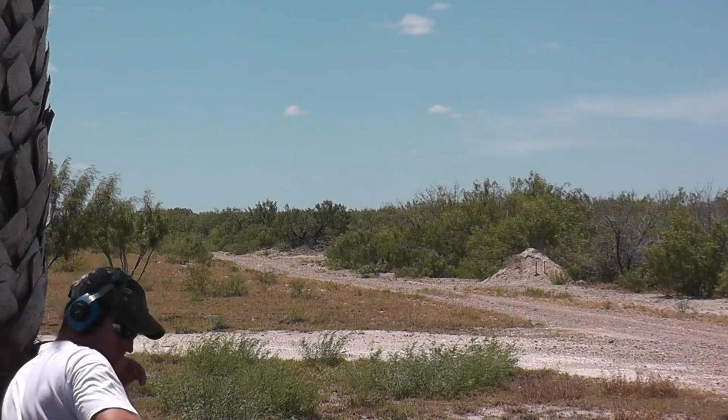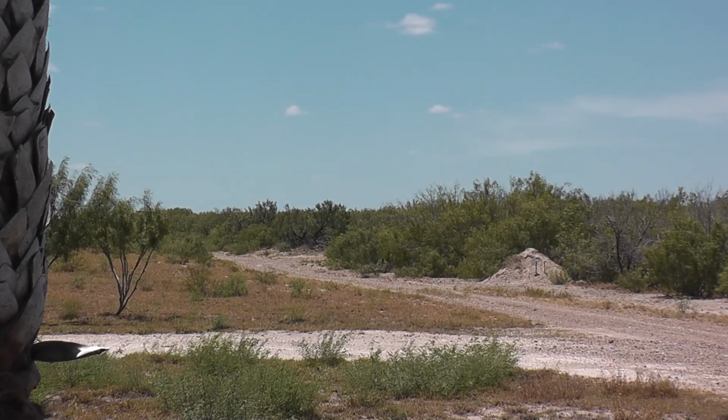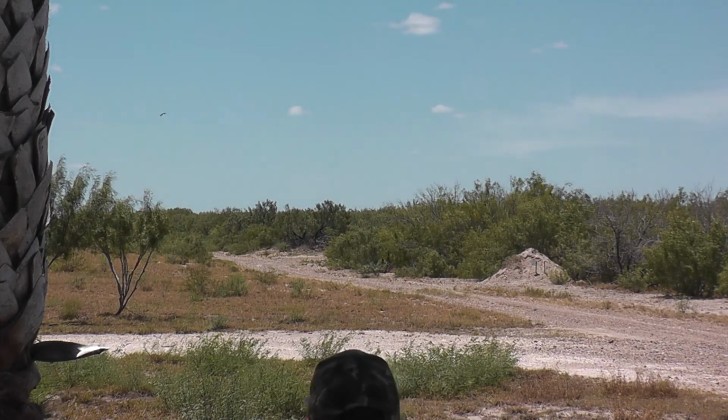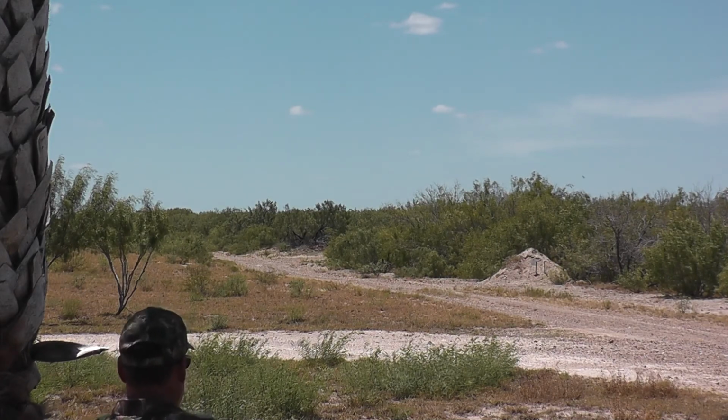My father and I are shooting a 9mm, and our friend Fernando is shooting a 380. We do have a slight advantage over Fernando, just because it's easier to shoot a full-size pistol, long range, than a pocket pistol.